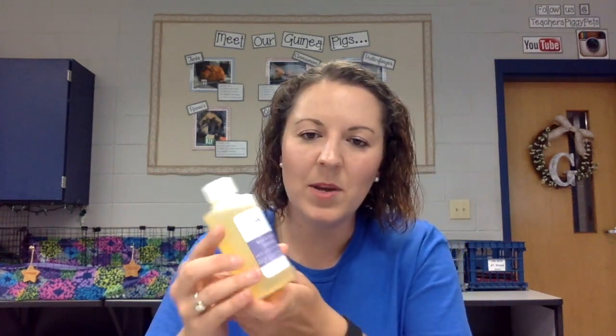Also, bathing a guinea pig. I have Gorgeous Guineas. This is the Kind and Gentle shampoo. This is for all guinea pigs, and it's better quality than what you're going to find in the stores, and it's geared towards guinea pigs and their skin type, so it's going to be much better.